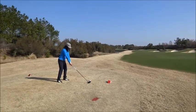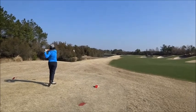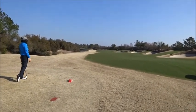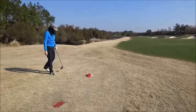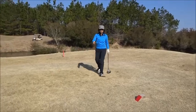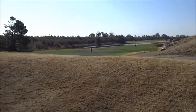It's beautiful. Good ball. Yes, right in between them. That's very good. Right there. That's perfect. So number 15, par 5.